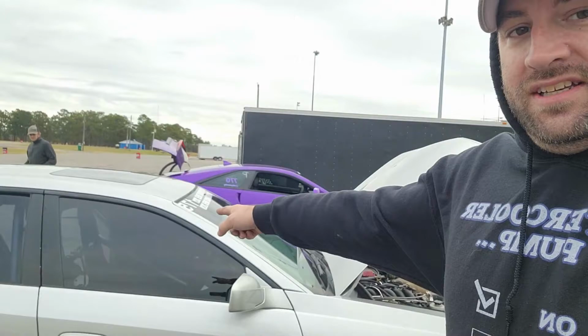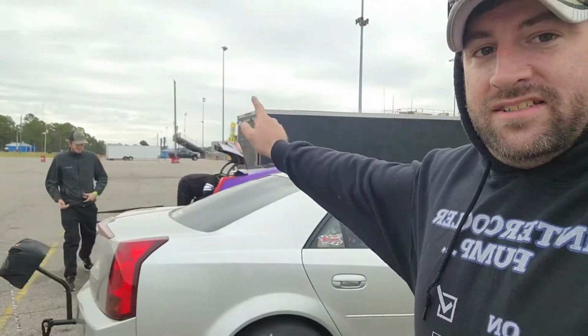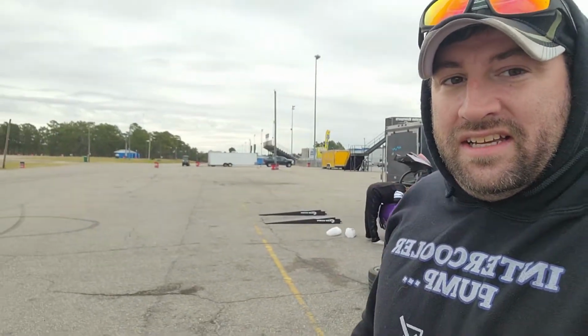Perfect. All right, making the next pass, and it's just getting cold, which is good. They're dragging the track to try to keep the temperature in it for us. But we have David's CTS-V, our CTS-V, 2 junior dragsters, and that's it. Everybody else has left. There's still 4 more hours of this track rental that we now have to ourselves.